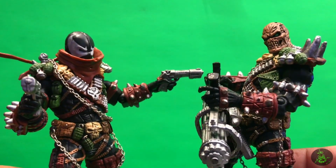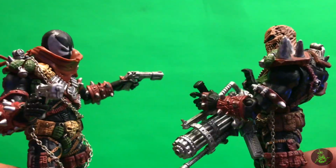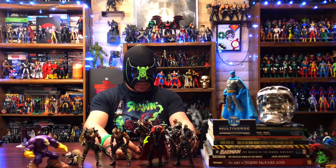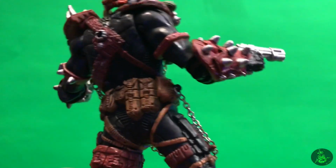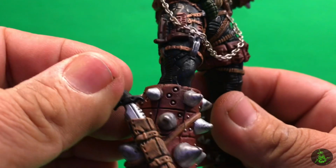They are kind of pricey on the aftermarket, but once you have them, I love having them up there on the shelf. Tons of detail, tons of paint, lots of spikes on these guys. Really cool to have them in the collection.